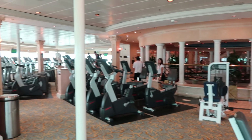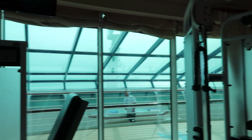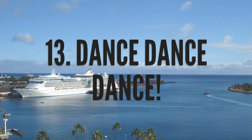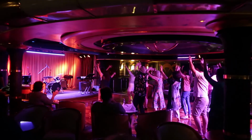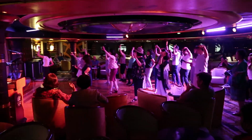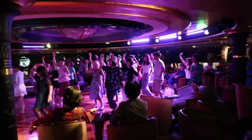You gotta try and burn those calories after you have eaten so much, right? Might as well do it with a view. Get your groove on and enjoy another fun way to stay fit. Attend various dance classes of different dance genres that they offer all over the ship.